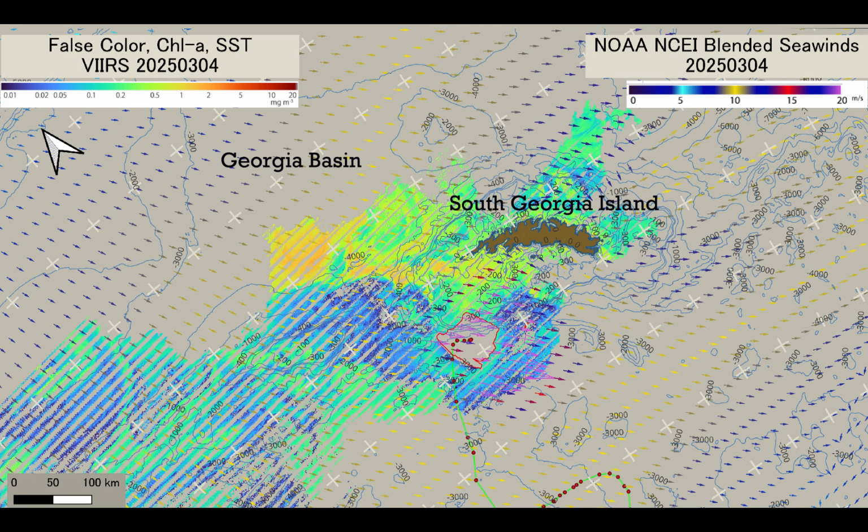The chlorophyll-a concentration is a proxy of phytoplankton in the water, as chlorophyll-a is the pigment of photosynthesis in phytoplankton. In this view graph, the chlorophyll-a concentration is colored from dark blue to dark red, corresponding to the range from 0.01 to 20 mg per cubic meter. The gray-colored region is the area where clouds are present and the bio-optical algorithm did not work.